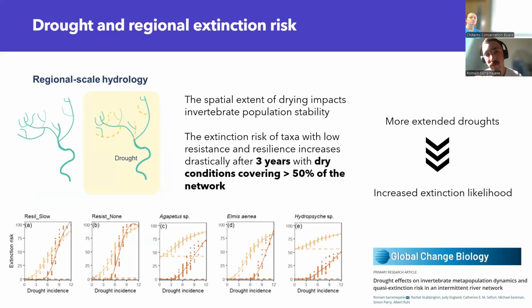And we also looked at species extinction risks. So when do invertebrates reach this point where they might go extinct locally? We looked at the river network scale, and at which point we see a huge decline in the occurrence of some species. And what we found is that after 3 years with dry conditions covering more than 50% of the network, we saw a huge increase in the extinction risk of some species, and mainly the most high flow adapted ones. Dry conditions covering 50% of the network for 3 years is a lot. It hasn't happened yet, but maybe in the future. So a larger extent of drying might increase extinction risk.